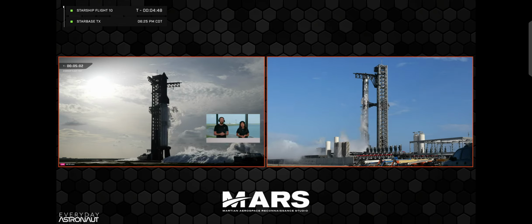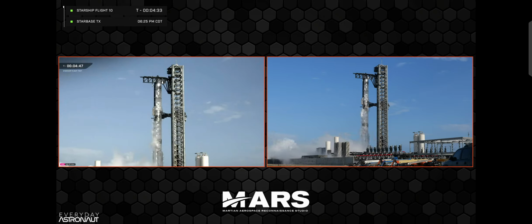Okay, so we are looking like we're about 5 minutes away from launch and heading into terminal count. Range and weather are continuing to look good, and prop load continues on both stages of Starship. We'll close out here in just a minute or so. Yeah, we're just about done. It looks like, let me grab my numbers real quick. We're not tracking any issues.